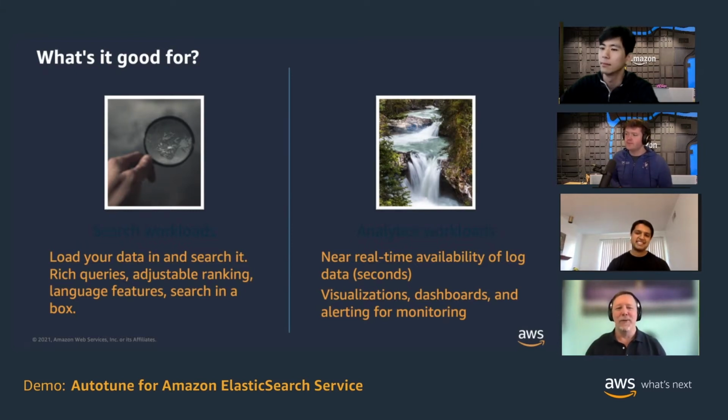Load your data in and search it, with a rich query language, adjustable ranking, and language features, really natural language processing for full text search. Then, as Elasticsearch has grown, people started to throw log data and other streaming data in there, and a whole ecosystem around log analytics rose up around it. Elasticsearch, along with companion technologies Logstash and Kibana, gives you the ability to ingest log data, metrics, and traces in near real-time and build visualizations and dashboards on top to understand what's happening with your infrastructure. Security is another very common analytics workload, where you look at interactions with your application to figure out fraud or denial of service and those kinds of things. So we have these two patterns and use cases that most people are doing.